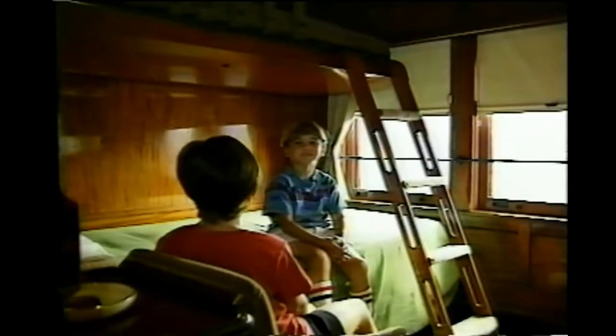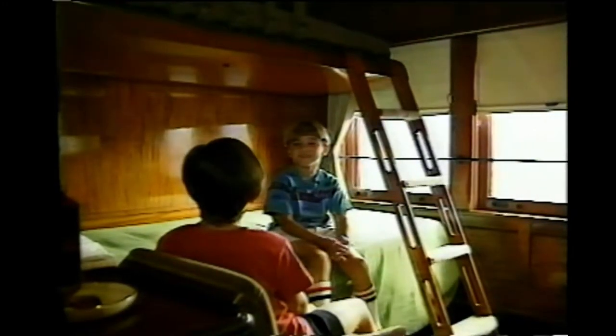Okay. Now we have jet planes and super highways to get around. But once, not so long ago, this was the best way to travel across the country. Look, a private bedroom with a bunk bed. It almost looks like a hotel on wheels. Yeah, that's a pretty good description, because trips by trains used to last for days.